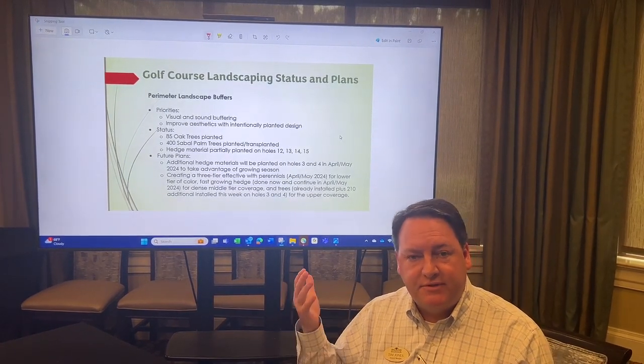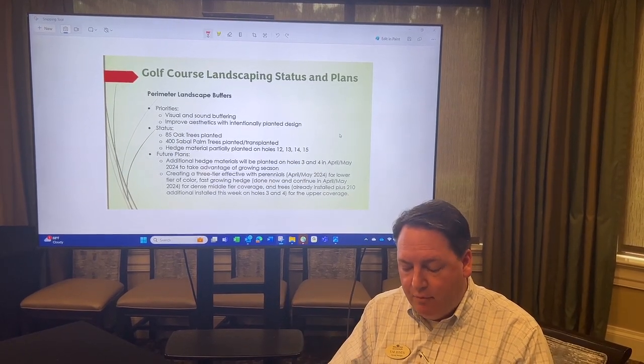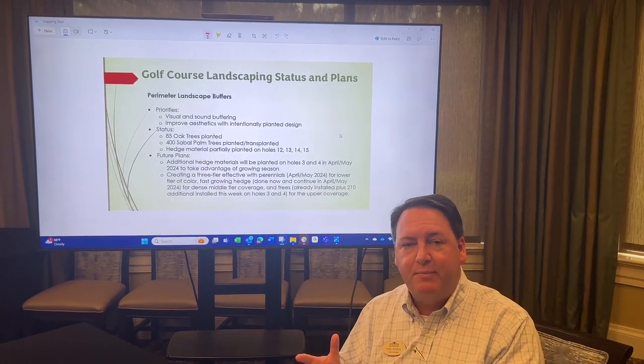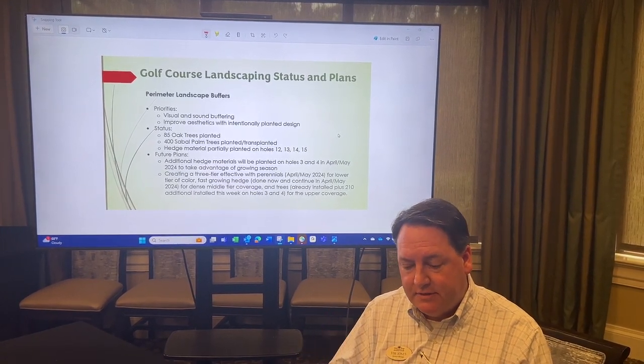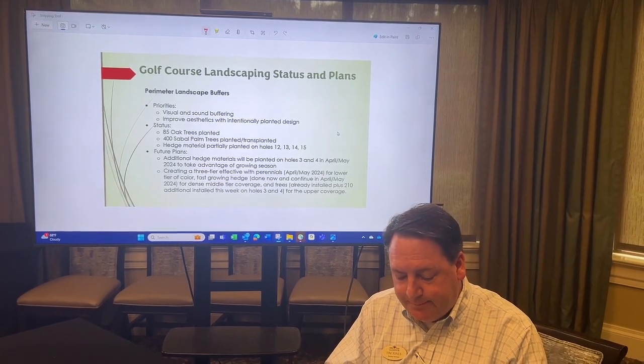At the same time, this is a perimeter that is being replanted, and it will look better than it did before. I want to mention that it is Kip's plan because I've heard some people say that it's Mark Metzger, our Director of Grounds, that has removed this landscaping, and that is very far from the truth. This is Kip's plan that was executed as he designed it.